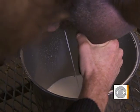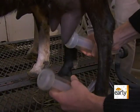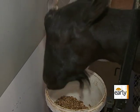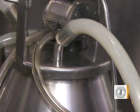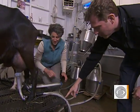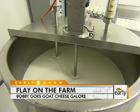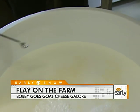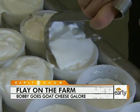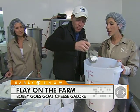Once the milk is flowing, the milking machine then takes over. Whoa. These goats will produce a gallon of milk per day, which will eventually yield about a pound of cheese. Wow. That's much faster than me. Much faster than me, for sure. The milk is then pasteurized by heating. Cultures are added that cause the milk to thicken, and after 24 hours, it's ready to be ladled into the cheese molds.